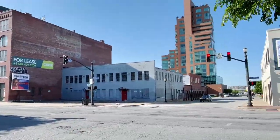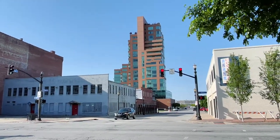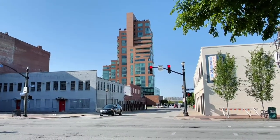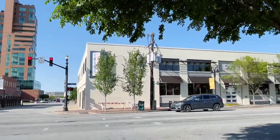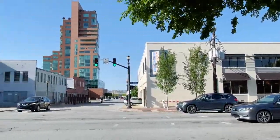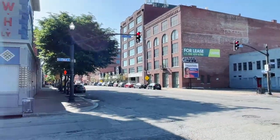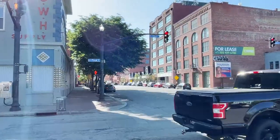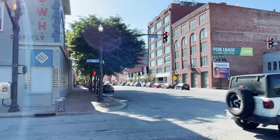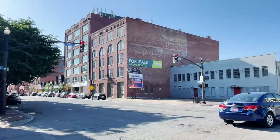We can look up at this cool building. MM, howdy. What's up? Good to see you. Good to see everybody. Thanks for joining today. We're just getting started. We're 10 minutes in, and I'm going to stream until my phone dies. I feel like a really long walk today. It was a long day at work, and so you guys are the beneficiaries as I walk off some steam.